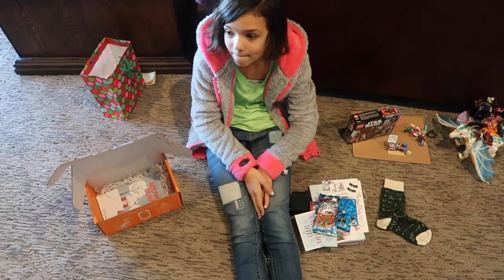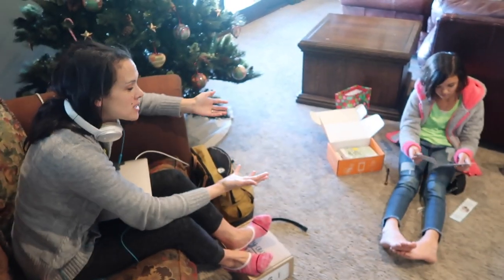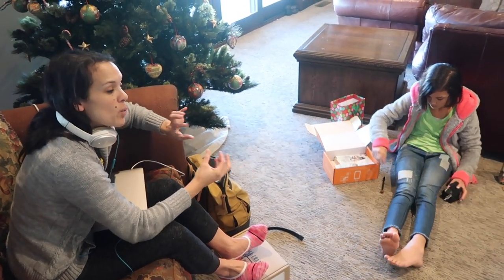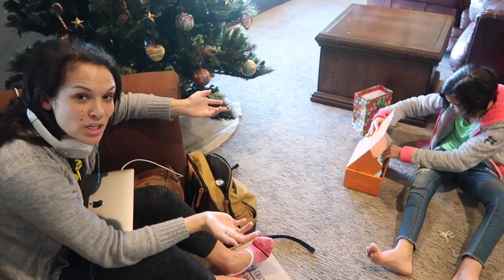Okay, can I interrupt? Lit Joy Crate has given us a 1-year subscription, so Rykel and Klai have a subscription, and this one that she showed you is the middle school age book, and since she gets 2 books, she'll get a box quarterly, whereas Klai will be getting a monthly box, and it's an awesome box filled with activities. You can see fun things that they get that go along with the book to make the book more of an exciting adventure to read while they're getting into that story. So thank you, Lit Joy Crate.